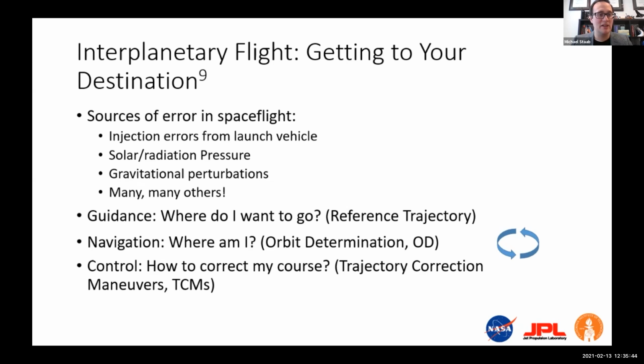So interplanetary flight is all about getting to your destination. When we're flying through interplanetary space, we have lots of sources of error in spaceflight. A big one is the injection errors from the launch vehicle. If your launch vehicle doesn't get you on the right trajectory, you pretty much don't have enough delta V in your spacecraft to fix it. So having a really precise injection from your upper stage is very important. But other things are always pushing on us: solar and radiation pressure, gravitational perturbations. There are many others. So we're always getting errors induced into the spacecraft.